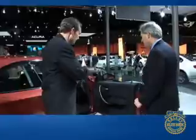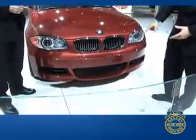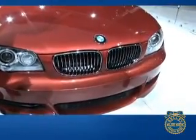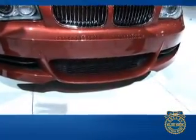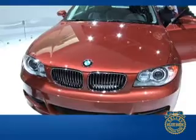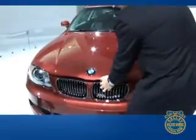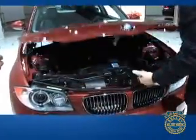Let's take a look at the front end of the 1 Series, and then we can talk about powertrains as well. Yes. Front end, you see on this particular one, there is a very low spoiler in the front. It actually almost looks M-like. This is special to the 135, because the 135 has the 300 horsepower engine under the hood. And we can show you that as well. Let me just open the hood for you. It's the business area of the 1 Series.